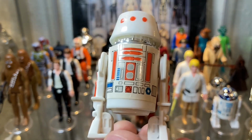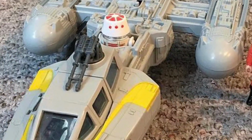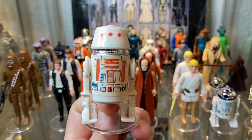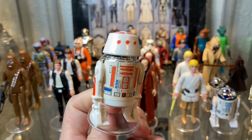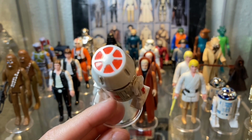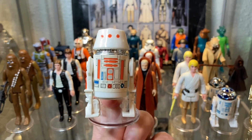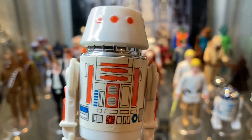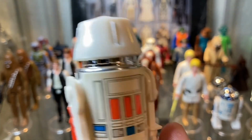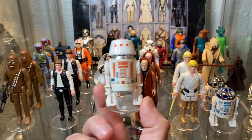R5 also looks great inside the Y-Wing. If you guys have never stuck him in a Y-Wing, you're missing out. R5 is just a great figure all around. I think he's got a great likeness. The decal looks great. His dome is intact. The motivator looks like it's still there, not broken. He's not smoking all over the place. Ha ha ha. No, honestly, even the chrome pieces that Kenner added, just these little details really flesh out this figure.